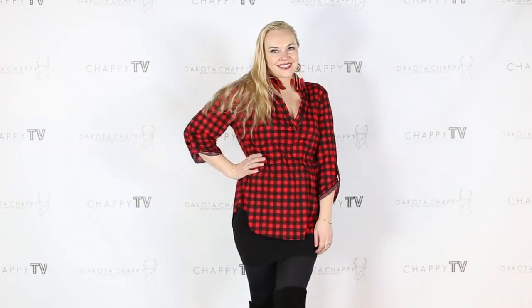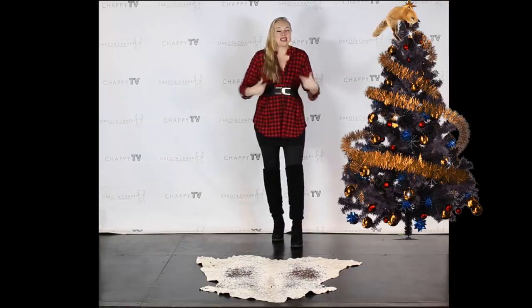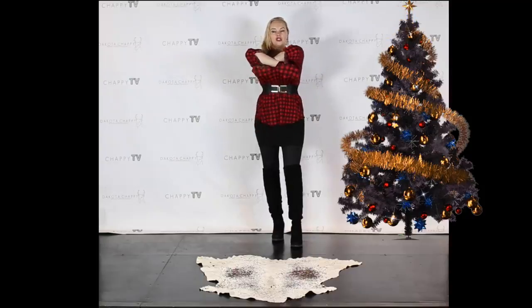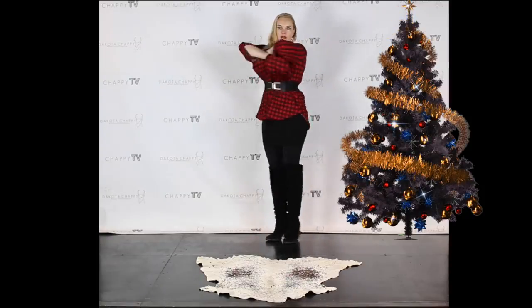So this is for you ladies out there who are busty and want to wear that blouse look, but the buttons don't work. You're always busting out. There's not enough room here. This is going to accommodate you. Look at how much larger my breasts could be, and this would still work.